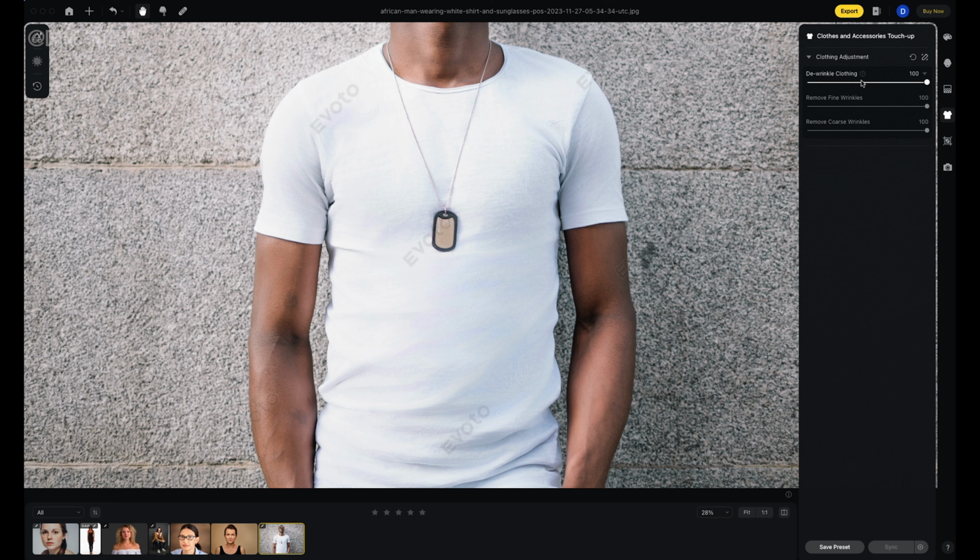Now that does look a little unnatural, so what we're going to do is bring it back just a little bit, because clothing naturally has some wrinkles. Okay, so we're going to leave it at about there, I think. And then you'll notice that when we moved this slider, it activated the sliders below that. So we've got fine wrinkles and coarse wrinkles. So let's have a look at this. We're going to take the fine wrinkles all the way to the left. So we're going to turn them off, and you can see they come back.